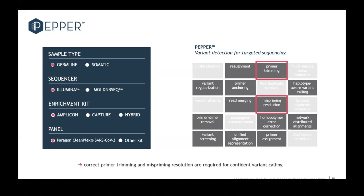So if we talk about the SARS-CoV-2 panel, we would talk about the germline application. The sequencer could be Illumina. The enrichment technology is an Amplicon, and then the specific panel of choice. And choosing these options activates several modules that process your data to give you the final output. So 2 of these things I would like to discuss in more detail.